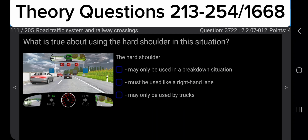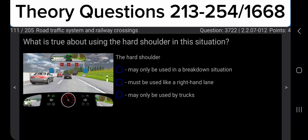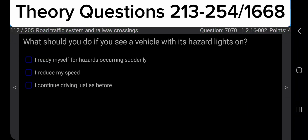What is true about using the hard shoulder in this situation? The hard shoulder may only be used in a breakdown situation. Must be used like a right-hand lane. May only be used by trucks.